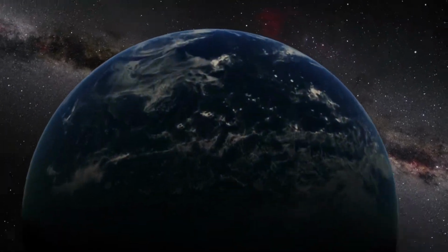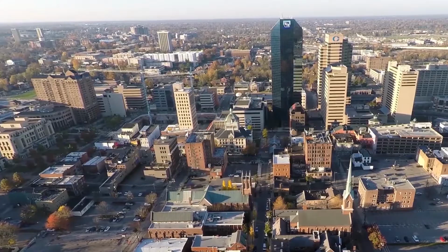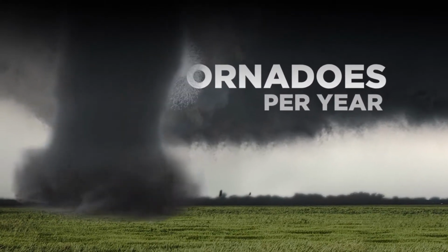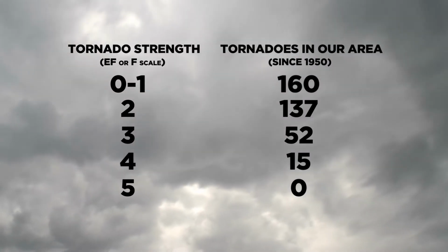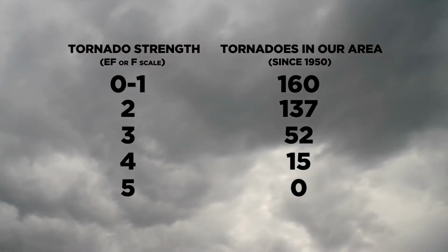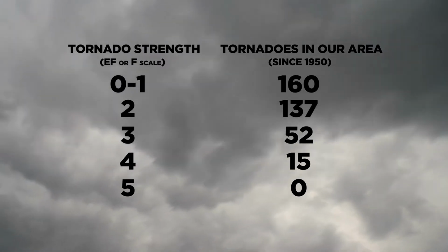Kentucky is not considered to be part of Tornado Alley. In fact, our part of central and eastern Kentucky only averages about 7 tornadoes per year. The vast majority of these are the smaller EF0s and 1s. But it's their bigger cousins, the EF2s and up, that do the most damage.